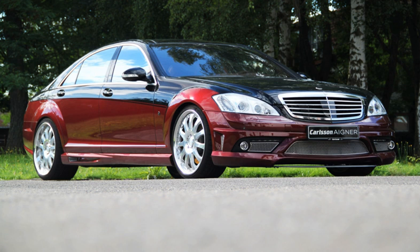Topic: Carlsson C25. Carlsson's first supercar, the C25, made its debut at the 2010 Geneva Motor Show. With a limited run of 25 units, the C25 is powered by a twin-turbocharged V12 engine that generates 753 horsepower, 562 kilowatts, and 848 ft-lbf, 1150 Nm of torque.